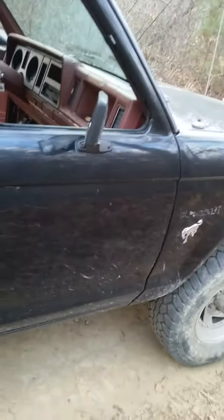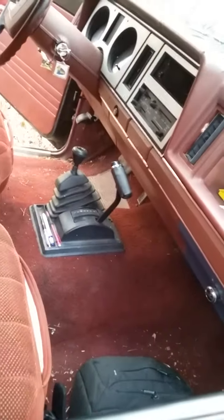I'll give you guys a quick little walk around to the Bronco. Like I said, 1986 Ford Bronco II. It's got the 2.9 in it. It's an automatic, which I'm not too stoked about, but hey, it gets the job done for now.